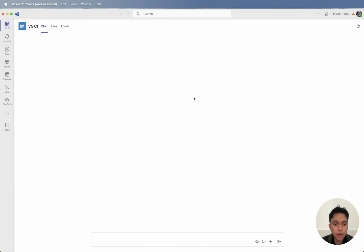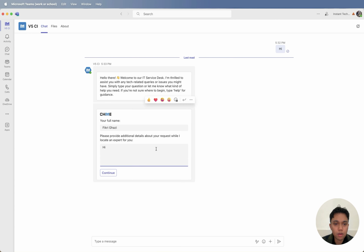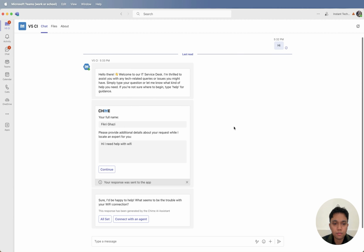Alright, so now I'm back in Chime, and let's try to start a chat. And let's try to provide some details. So what happened here is that I sent an initial message as an end user, and then Chime replied back with this card. What we need to understand is that this card is completely configurable.